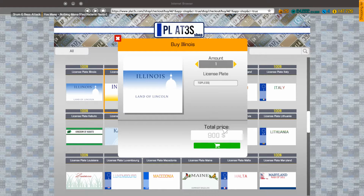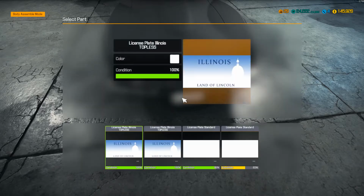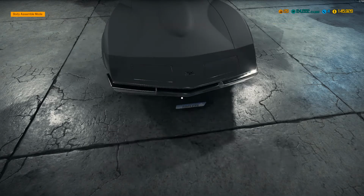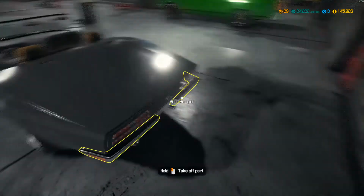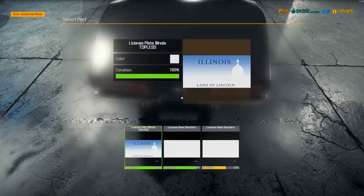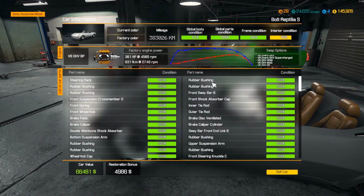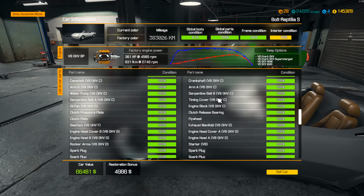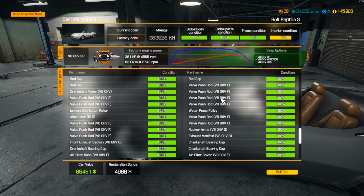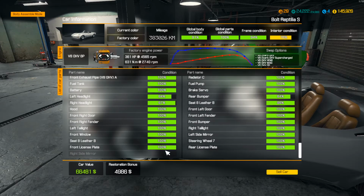What if we call it topless, since it's a convertible? Two of those, $1,800. We're gonna go ahead. Now we're gonna put those. There you go. Let's take a look at it now. Nope, still says 76. I'm not sure. But this car is now valued at $66,481.